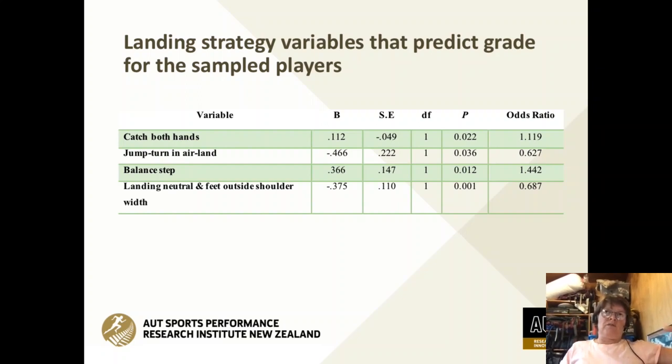So, not necessarily as a selection criteria, but when you're looking at players and thinking about how you can help them improve from a coaching perspective: more catching with both hands, more using the balance step to stabilize yourself, fewer landings with neutral feet outside of your body's border, and fewer jump turn in airs. That would be the suggestion of what elite or better players tend to use. Basically, fewer rotational jumps and wider base landings were associated with a higher grade.